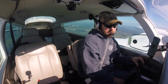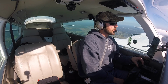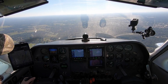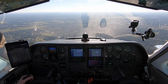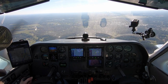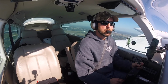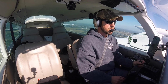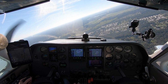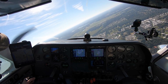Zephyrhills traffic, Twin Cessna 771, Bravo Charlie is 13 miles to the northwest, inbound for landing, runway 5, Zephyrhills. Zephyrhills traffic, Cessna 8158, 7 miles west, inbound for landing. Zephyrhills traffic, Twin Cessna 1 Bravo Charlie is entering a left downwind runway 5, Zephyrhills. Skypod 435 on the crosswind for runway 5.